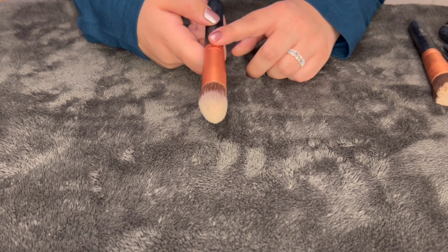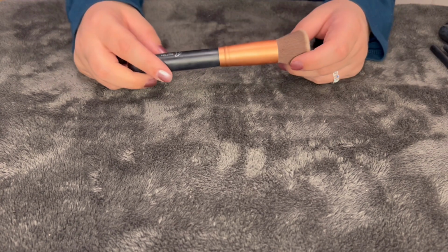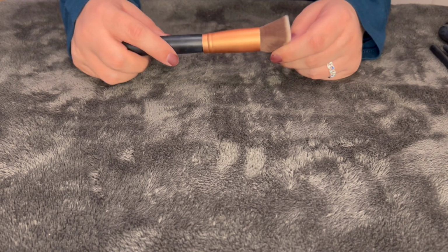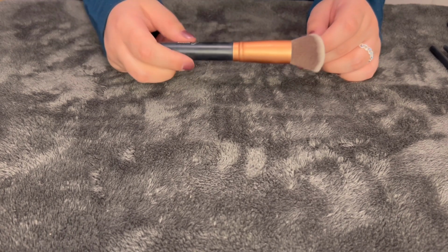But I'm getting rid of this one. I have never used it. I don't see a point of using it. So, yes. Then we have this one. Don't ever use it. These brushes, they're okay. But, yeah, I don't use it. So, I'm going to go ahead and get rid of it. Don't ever use this one. Going to go ahead and get rid of it.